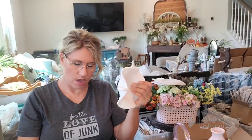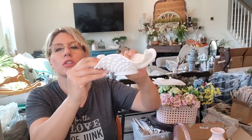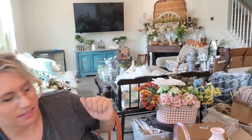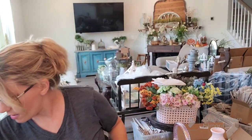And one more. I believe this is a Fenton piece. This one is not marked, but it's kind of the traditional hobnail. A cute little scalloped dish with two little handles, so super pretty. I don't want to put these on the floor because it's glass. I have dogs. All right. Maybe they will survive on the chair for the moment.